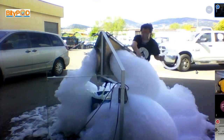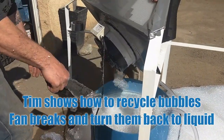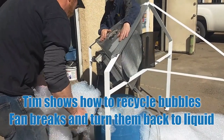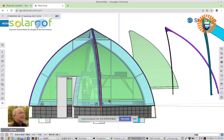And the other thing, for those who don't know the bubble flow, I can quickly explain a little bit, just to let you know how the bubble can be pushed up and down.